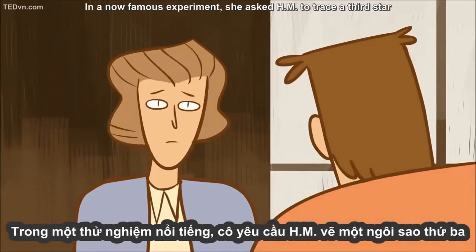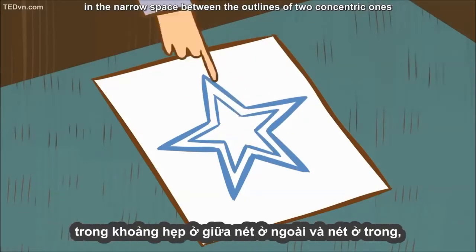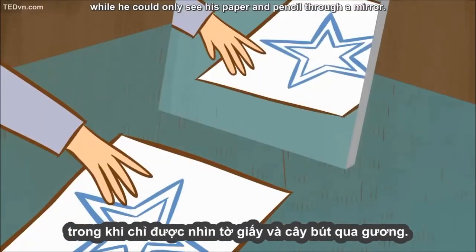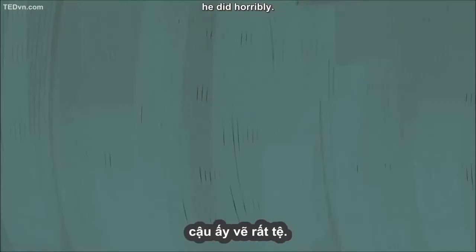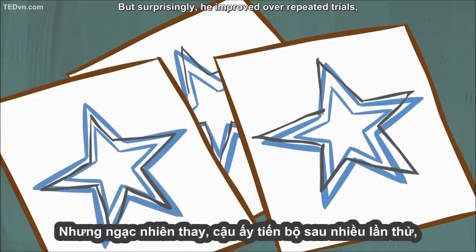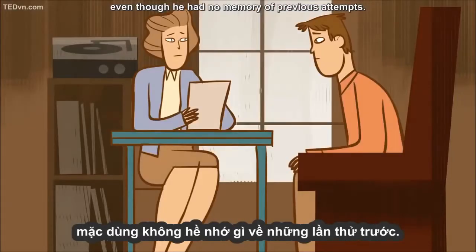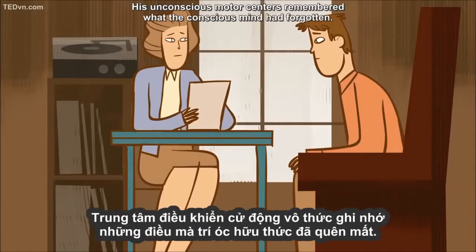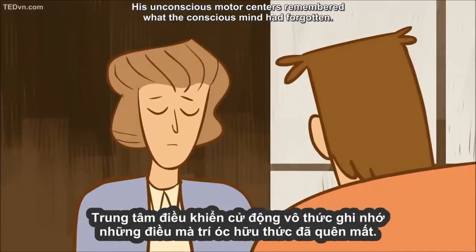In a now famous experiment, she asked HM to trace a third star in the narrow space between the outlines of two concentric ones, while he could only see his paper and pencil through a mirror. Like anyone else performing such an awkward task for the first time, he did horribly. But surprisingly, he improved over repeated trials, even though he had no memory of previous attempts. His unconscious motor centers remembered what the conscious mind had forgotten.